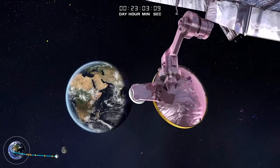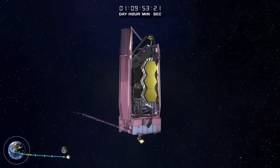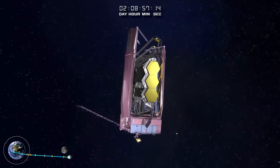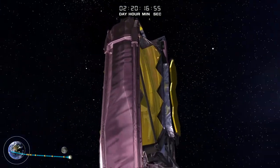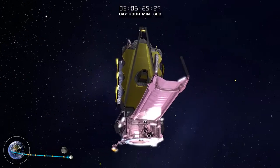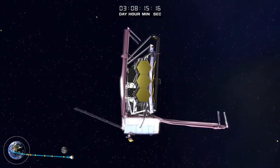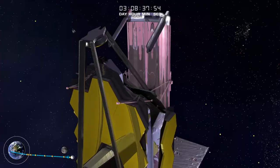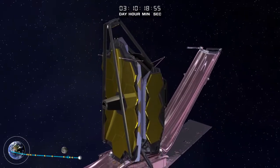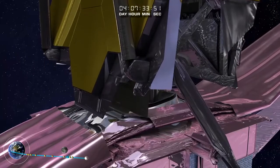After completing mid-course corrections, the Webb telescope passes the orbit of the Moon. Webb's initial transformation is the deployment of the sunshield pallets. The tower separating the telescope and instruments from the spacecraft and sunshield is next.